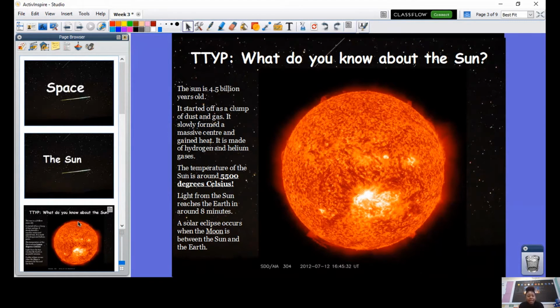And it also has a temperature of around 5,500 degrees Celsius. So it is really hot, and that's why we don't go close to the sun at all. The light from the sun takes about 8 minutes to reach the Earth, and a solar eclipse occurs when the moon is in between the sun and the Earth.